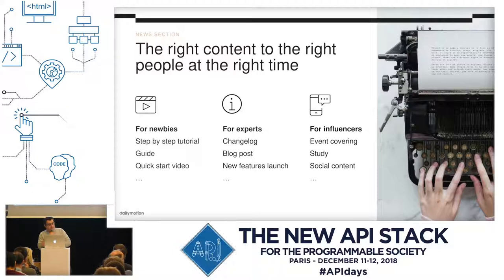And finally, the influencer profile will see content which can be relayed to a wider audience, such as events and meetups coverage, data content and studies around the API market and our API ecosystem, and also more social content, like short recaps around actions you could do with the API, or top fives or lists, something that could easily be shared on social networks.